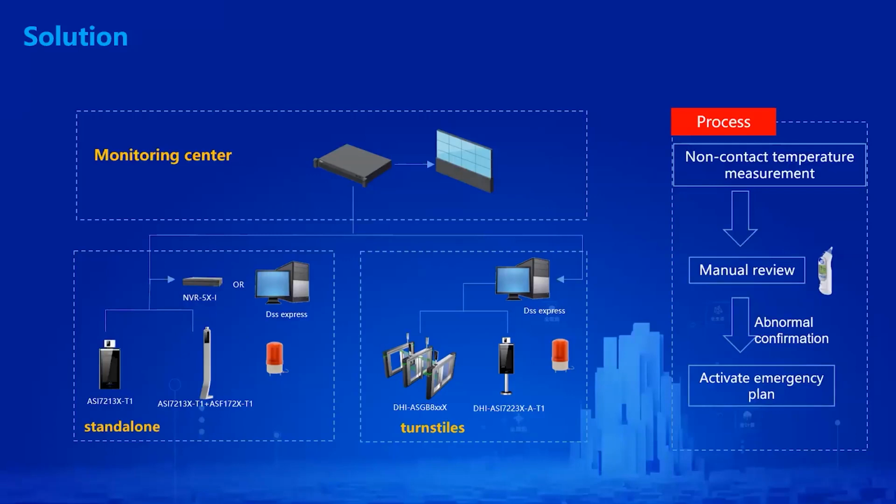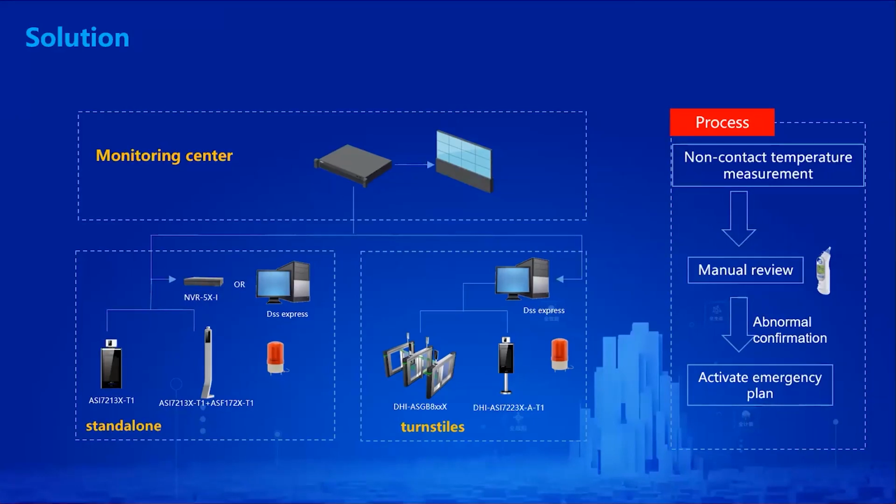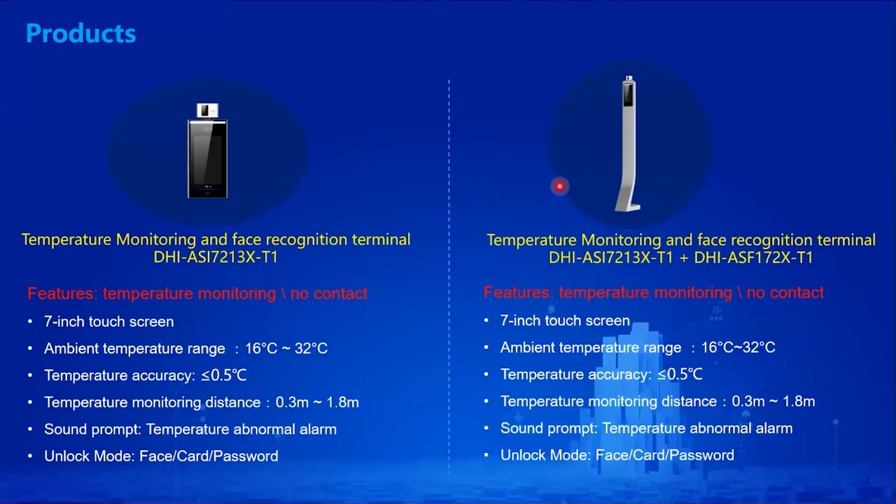How many users can DSS Express support? It can support up to 50 to 100 users. You can find DSS Express on our website, but it will not be the licensed version; you can use the free part of DSS Express. After we finish the training, we can let you know more about our DSS.